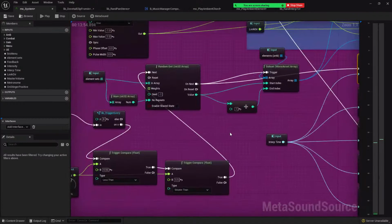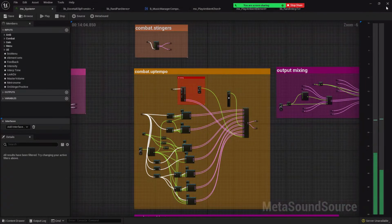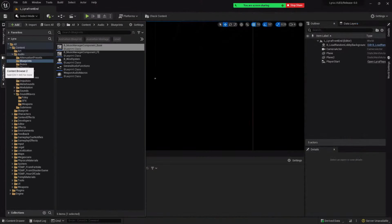If you guys want to look at another crazy MetaSound, maybe we should look at the wind system. We can talk about how that was implemented, because that one's pretty fun. So let's, where do I go? Content.